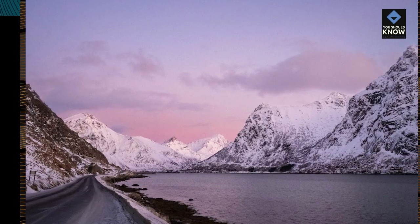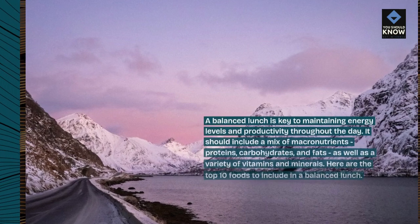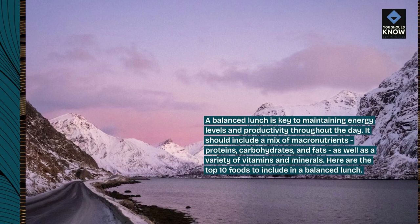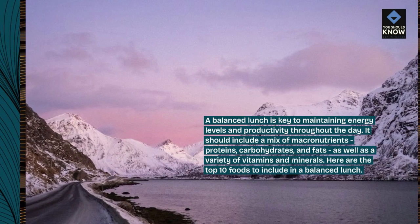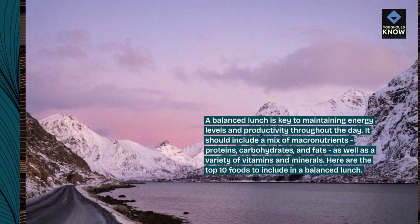Introduction. A balanced lunch is key to maintaining energy levels and productivity throughout the day. It should include a mix of macronutrients, proteins, carbohydrates, and fats, as well as a variety of vitamins and minerals. Here are the top 10 foods to include in a balanced lunch.